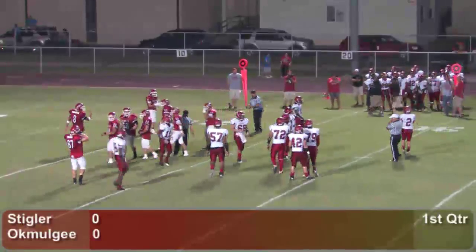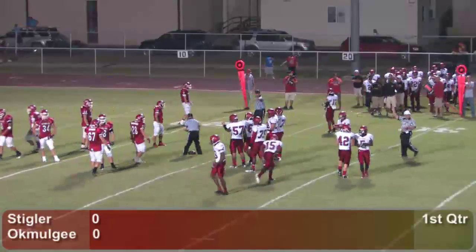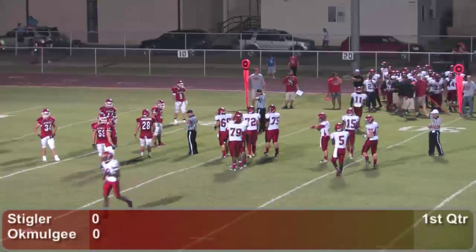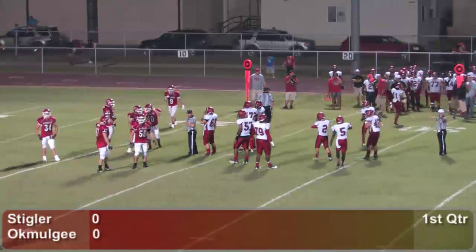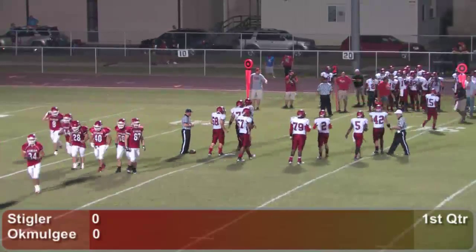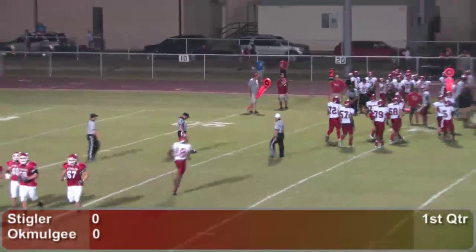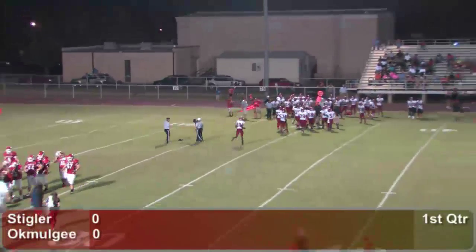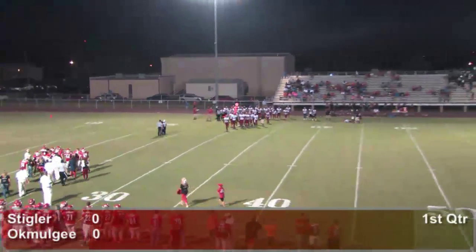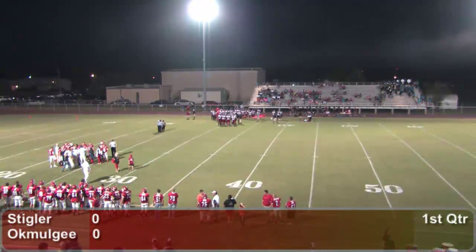James on the reception and tackle. As the quarter ends, the score is 0-0, and the Bulldogs are threatening. It'll be 2nd and 4 from inside the 25 at about the 23-yard line for the Bulldogs, as the first quarter comes to an end with no score.